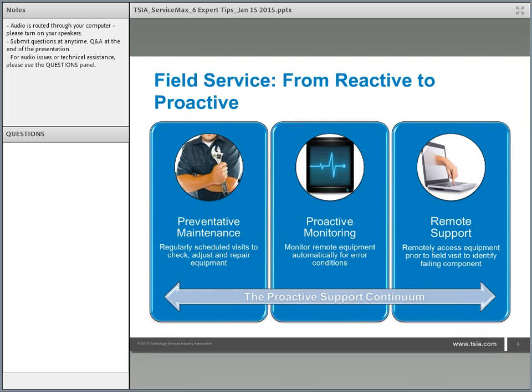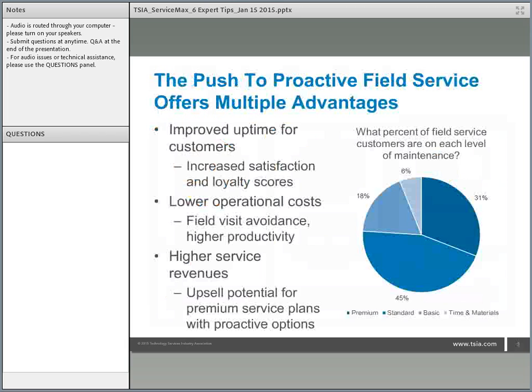And finally, remote support. We're very used to remote support in technical support operations. This is screen sharing or remote control of a remote computer or piece of equipment. And we're starting to see this used much more in field service as well. The field tech has a lot of familiarity with the customer equipment and their environment. Sometimes, even though tech support has tried to fix the problem, the field tech is able to do a remote control session and a phone call to the customer, and sometimes they can fix it. And so that is a look at the three main types of proactive support.